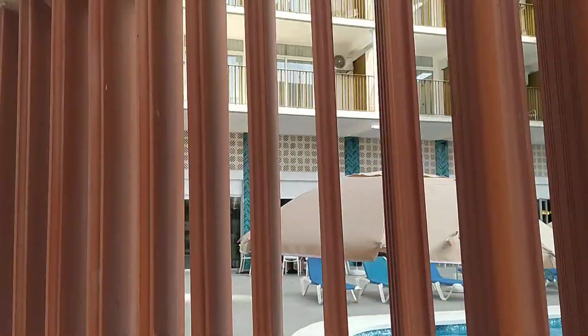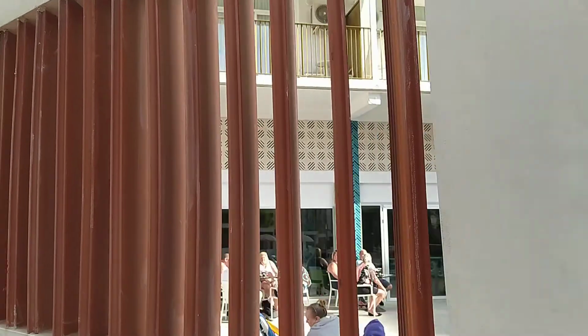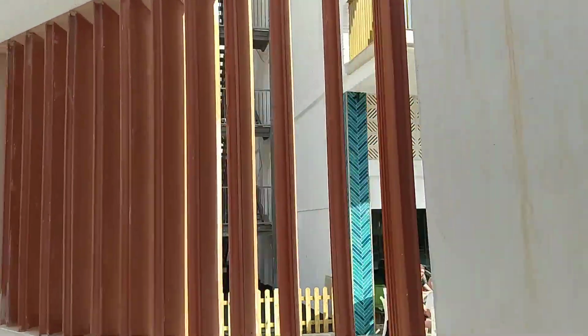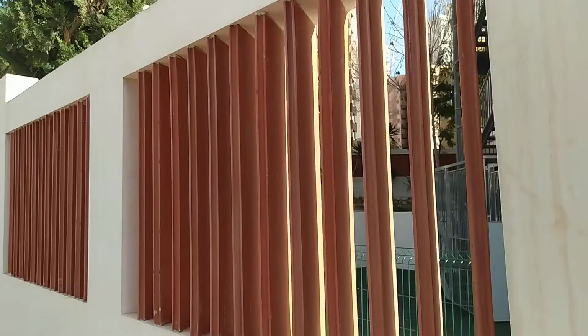Looks a nice hotel, guys. So let me know if you've ever stayed at the Gala Placieda, and let me know your thoughts and opinions of this beautiful hotel here in the glorious Benidorm.